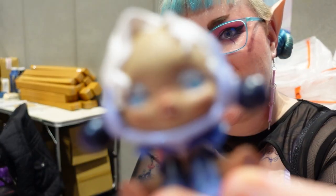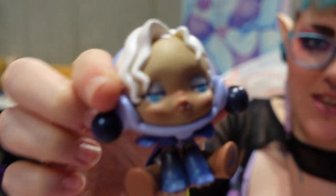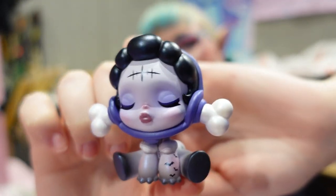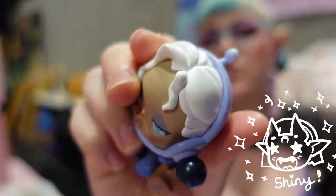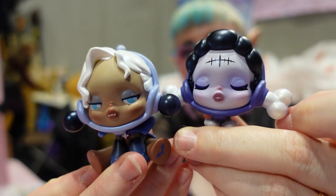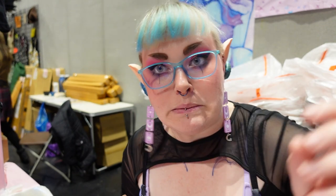I got these. Try again, see if I can focus it. I got this one. I love it. It's a little Franken baby. They're iridescent as well. I don't know if it shows on camera. They're so cute though. Yay! It's dangerous because the Pop Mart stall is literally within eyesight. Ugh, rip my wallet.